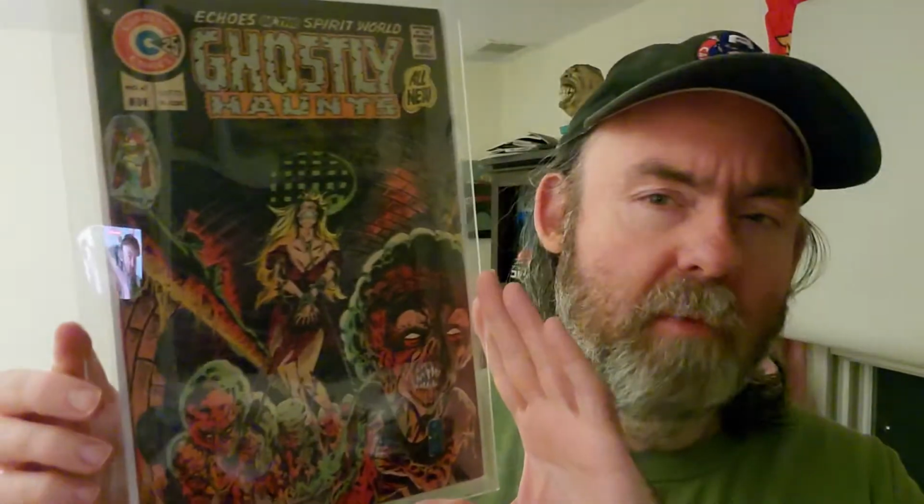Just an all-time classic horror cover. This didn't cost me that much because Charlton is so underrated. Even for a nice copy like this, I think it was $8 plus shipping. So just a classic. When I was looking at what horror books I wanted to get for my horror cover collection, almost all of them are DC, but there are a few Charltons, and this was at the top of the list. So getting a really nice copy of that is something that I was really happy to do.